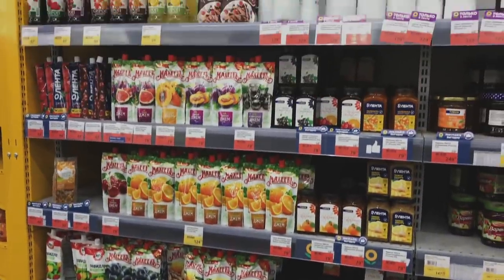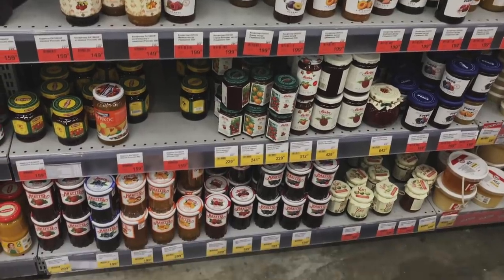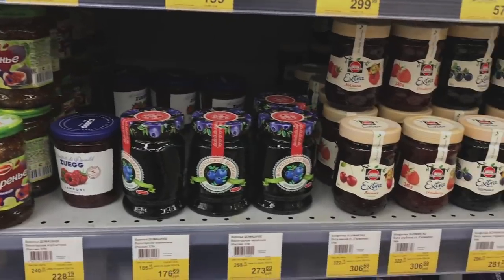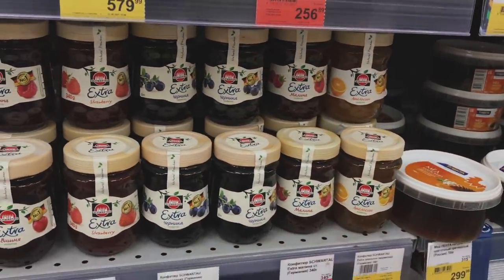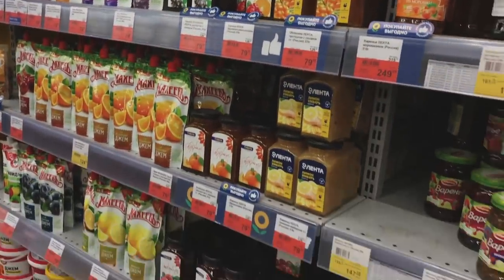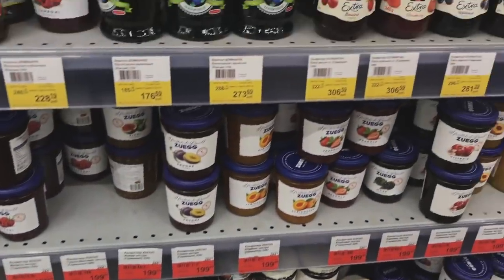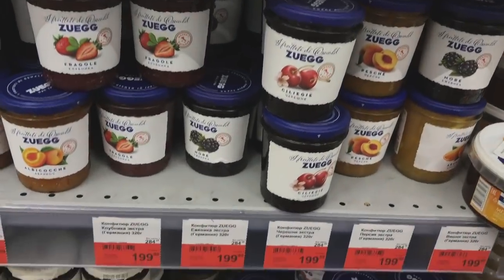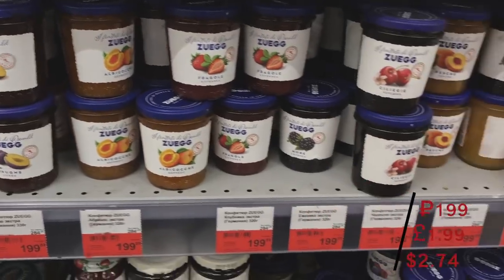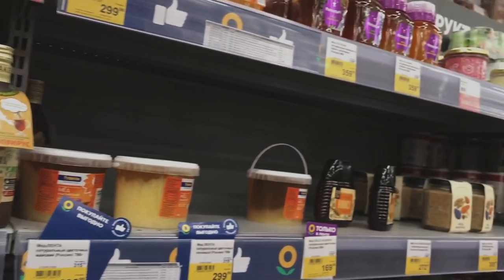So you've got all your condiments, all your different jams. All your different marmalades. You've got blueberry, cherry, strawberry, lemon, orange. All the different flavours. These ones are on sale. Pretty good brand. You'd be looking at 199 for a tub, 199 rubles. Different bits of honey.